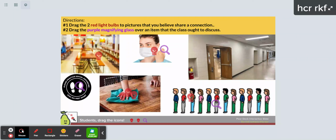Awesome. And Miss O'Brien? I chose the top left corner with just the picture of a cafeteria and the wiping down, because I do think it's important that everyone keeps their own space clean, and makes sure that their food stays on their plate and things like that. And I put the purple magnifying glass on the social distancing because I would like to know more about how we are going to stay socially distant if everyone is in the building. Very good. And that's definitely something we should discuss a little bit further. Awesome.